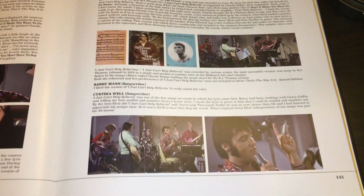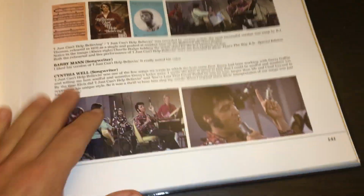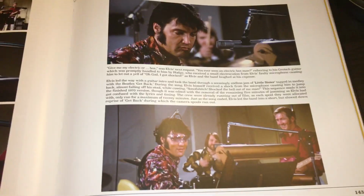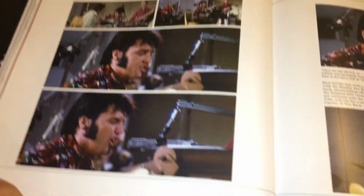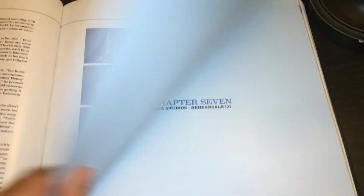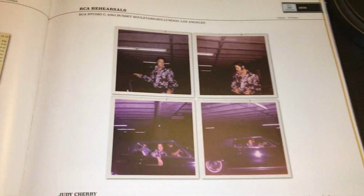Obviously, this is Elvis probably rehearsing Just Can't Help Believing, because there's the sheet music of B.J. Thomas. You Don't Have to Say You Love Me. Chapter 7. Rehearsals 2.